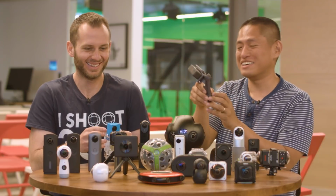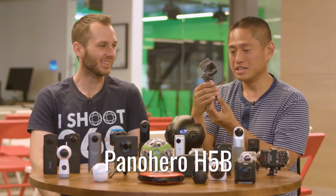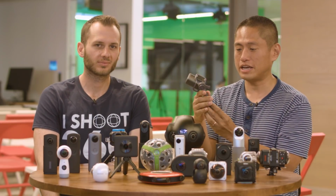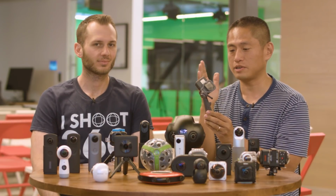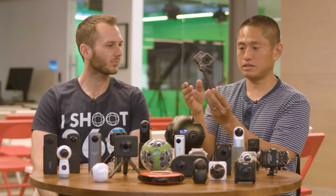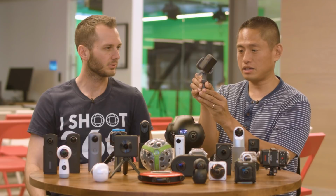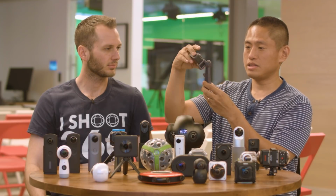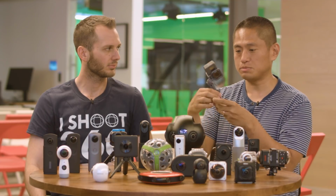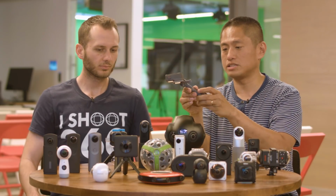Now the other one that's very similar to the Pano 5+1 is the Pano Hero. These two are very similar, they both use GoPros. The Pano Hero H5B is designed specifically for the Hero 5, but I believe it will also work for the Hero 6. But the difference is that you don't have to remove the camera. Once you've attached it, you simply rotate it. You take it, rotate it, rotate it, rotate it, and then next you flip this over, rotate it again 4 times. And both of them take 8 shots, but you don't have to remove the camera with the Pano Hero. I do like that. So that's one advantage of the Pano Hero.